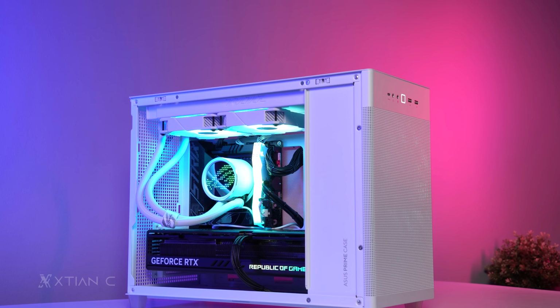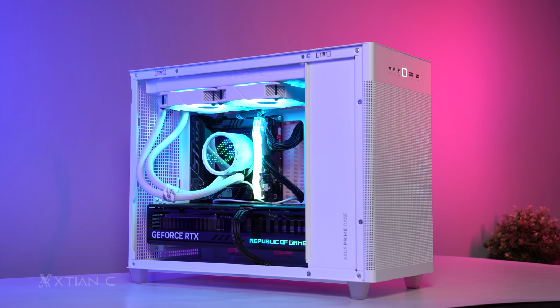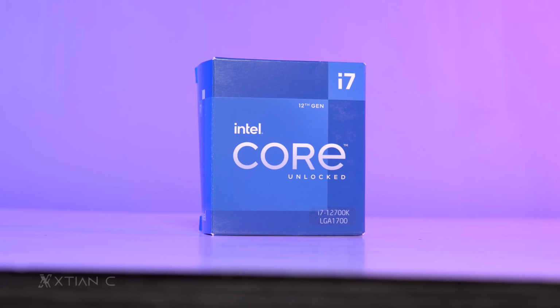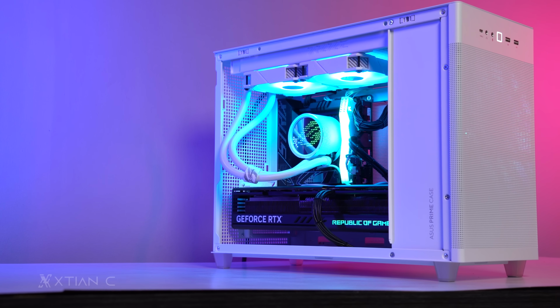Hey, what's up guys? Action here! Since it's the year 2023 na, and marami ng bagong components, I think it's now time for a personal PC build upgrade. Syempre, first of all, shoutout to Asus ROG, Intel, and TForce for providing the components for this PC build, which I'll talk about shortly.